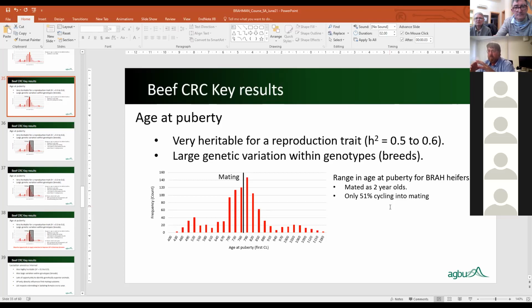So anything you do with the cow herd can be important from a production point of view. Whether it is economic or not is for you to decide in your situation. But as far as changing the genetics of the herd, it is the male side that is going to be the real driver of that.